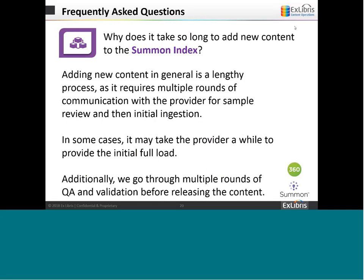Thanks, Val. As discussed previously, all Summon content requires an agreement with the provider. So conversations with providers may take months or even years for the provider to agree to terms with their legal team, for the sample content to be reviewed and approved, and for the agreement ultimately to be signed. Once signed, the provider must give us a full backfile of content, which may contain many millions of records, and the extraction process could take weeks or months.